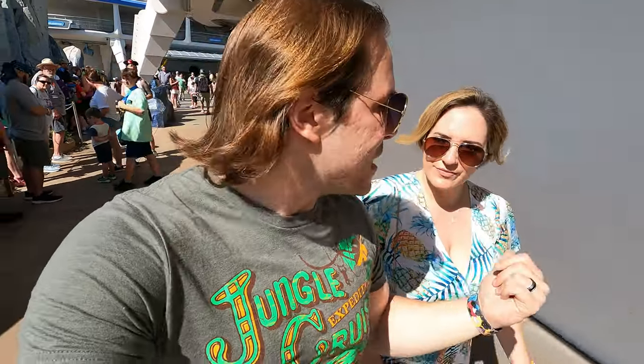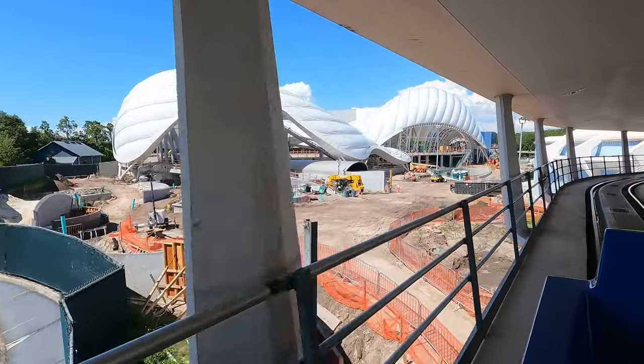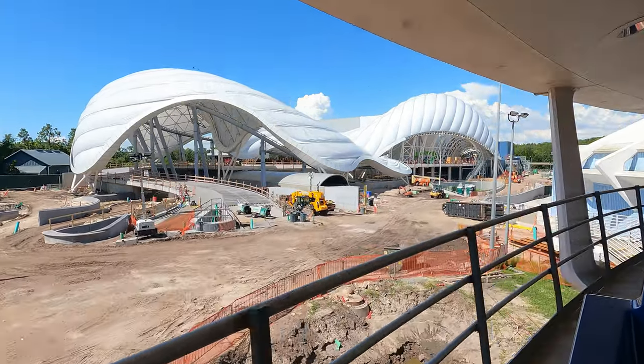So we actually got to get on the People Mover, Sam, and we got to see all the construction on Tron and the tunnel for the Walt Disney World Railroad. It looks almost done, right? I hope so. I always watch the construction updates on YouTube, so I've never been able to see it live. I haven't seen anyone post that yet, but the tunnel is almost done, so we've actually never ridden the Walt Disney World Railroad.